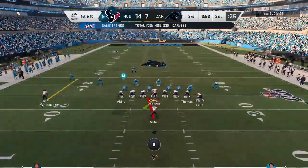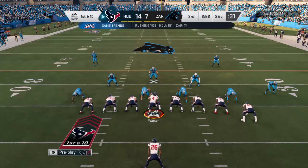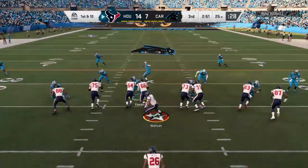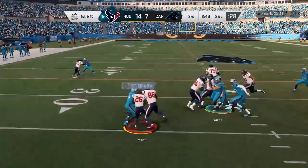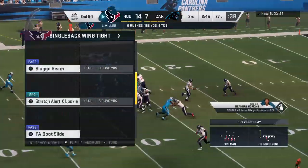Watson will bring up the Texans here, 1st and 10 at their 25-yard line. They begin with a run by Miller. And he's upended after a gain of 2 out to the 27.